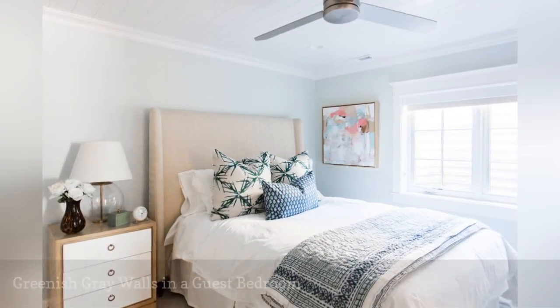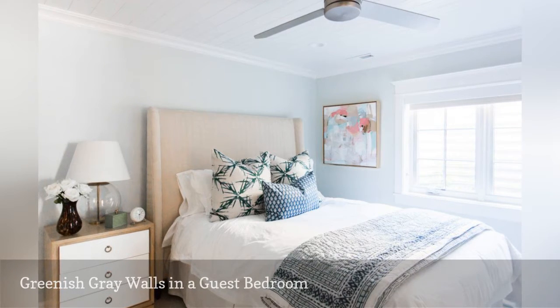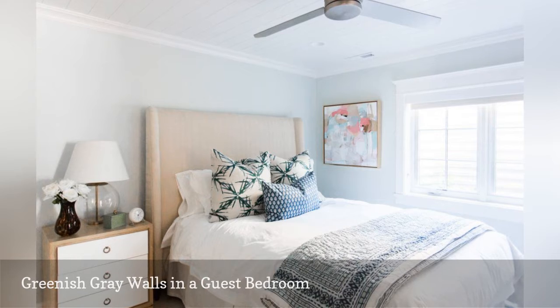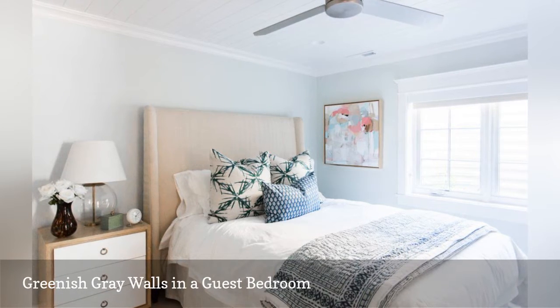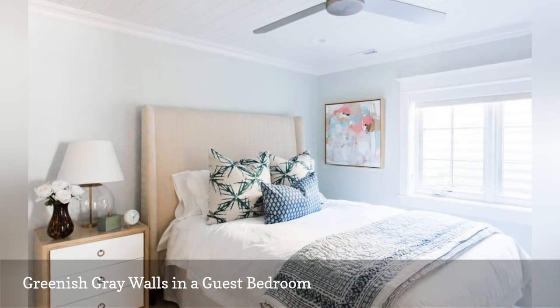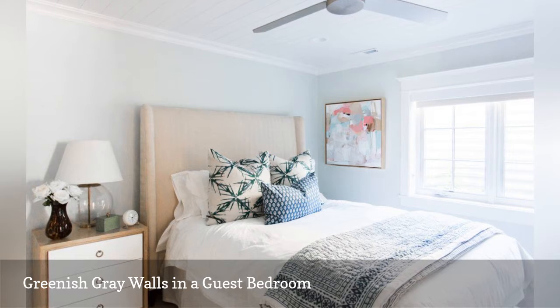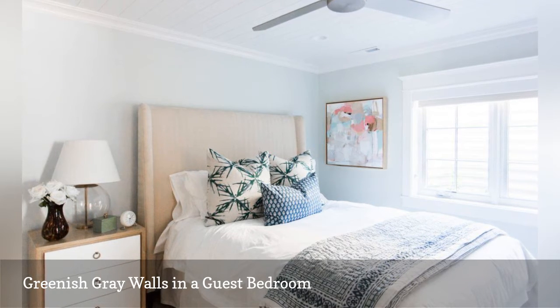Greenish-gray walls transform a basement guest room into a welcoming space in this home remodeled by Utah-based interior design firm Studio McGee. The paint color beautifully unifies all the colors in the room, from the neutral furnishings to the green and blue decorative accessories. It might surprise you, but the shiplap ceiling is on the low side, and painting it white creates the illusion of extra height.